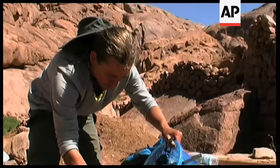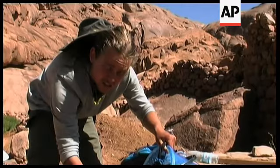Taking some water so we can water a sample of plants from the patches, and we're hoping to see the effects of watering on the plants.